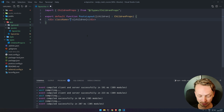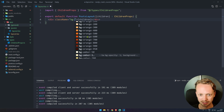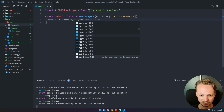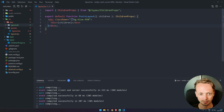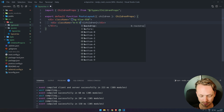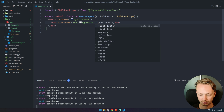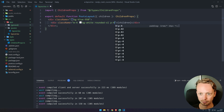And here I might maybe, I don't know, create a background, we'll do some cool styling here. Let's try to find a cool color, something like maybe the dark sky or this dark blue color. Sure, that's fine. And then I'll have another div around the children. And we'll have a class name with margin of 4, background of white, and we'll do rounded large, or maybe even XL. Is that a thing? Yep. And padding of 4.